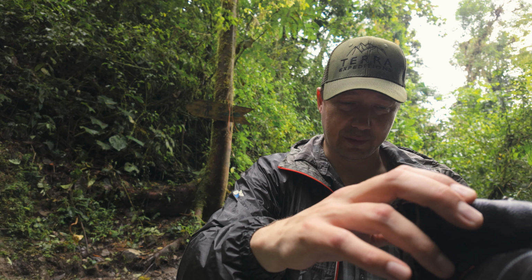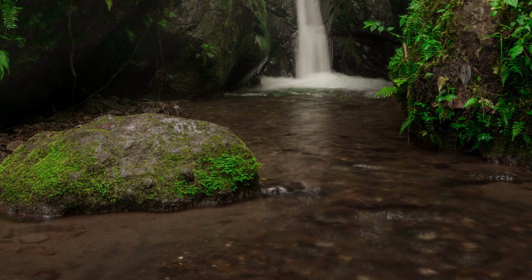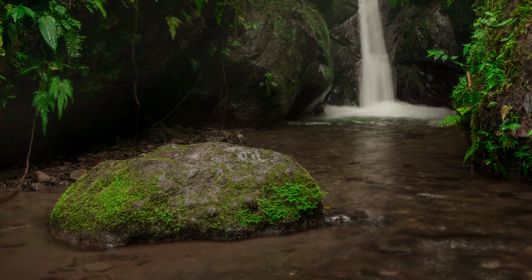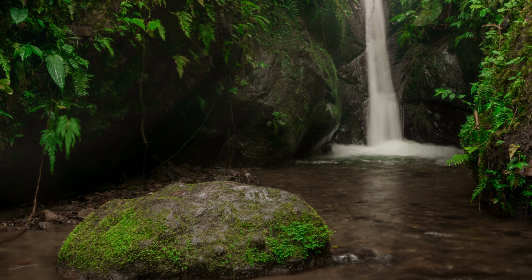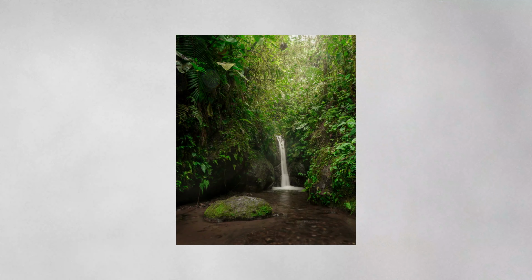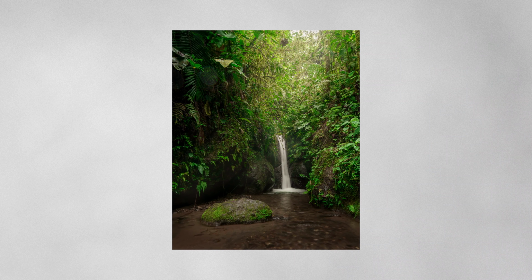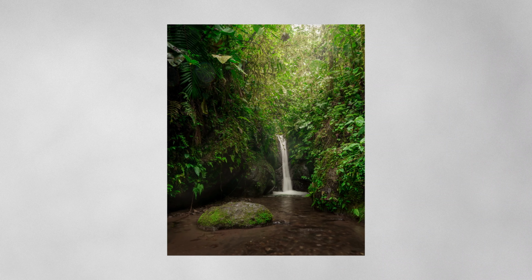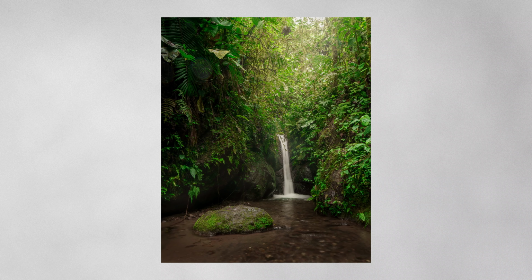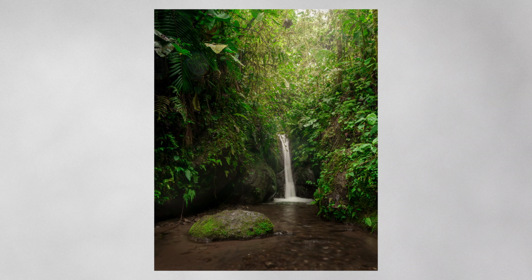ISO base for this camera is 100. We're going to pick that. I photograph most waterfalls at around half a second. For this particular waterfall, the difference between half a second and a longer exposure isn't huge at all, but it's still there.